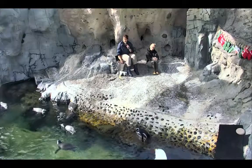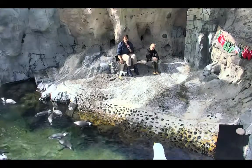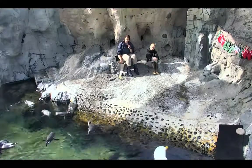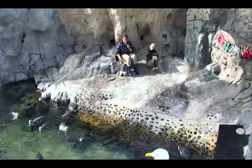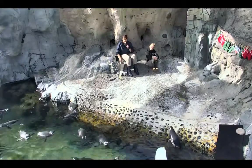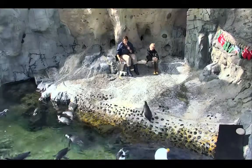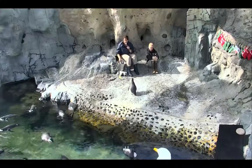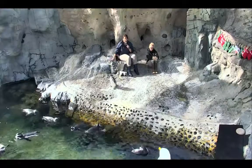But another way that we can tell the penguins apart are the dots that are on their chest. When they get ready to start going into their catastrophic molt where they lose all their feathers, we have to take those bands off because they gain about 45% of their body weight. And so they swell up really big, and we have to take those little bracelets off because that can actually impede their movement. And so by doing that, we utilize their dots as a secondary way that we can tell who's who.